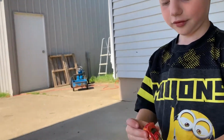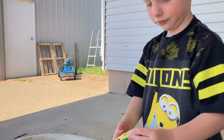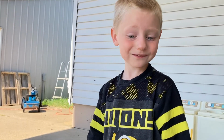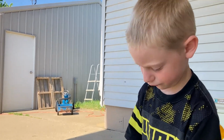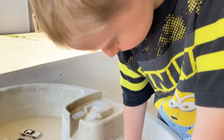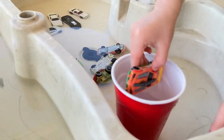All right, Bentley got a couple new color changing cars for being super good while Mommy was at the dentist. Yes, and sometimes I had to cry. Well, you cried a little, but that was okay. So he got a couple color changing cars. Let's show him what colors they are. All right, so this one's orange.